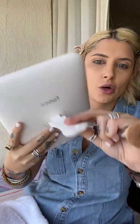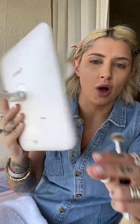So this one is just the one I bring traveling. You can charge it with USB. I have batteries in mine, and then this goes all the way, whichever you want, which I love, and it's just a big mirror.